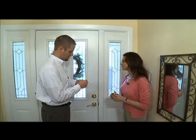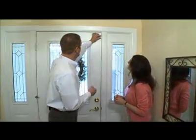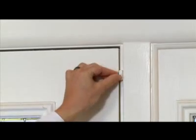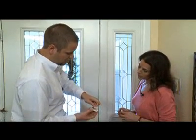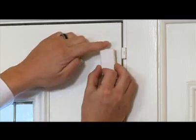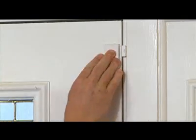So the first thing we're going to do is we're going to peel this paper off the back of the magnet, and we're going to place it on your door and just stick it right to the door and just press firmly on it. And then the same thing with the contact. We're going to peel the back off of it. Okay. Just keeping in mind, we're going to line up with those teeth. So we're going to press the contact right up against it, right next to it. Okay. You're done. Wow, great.